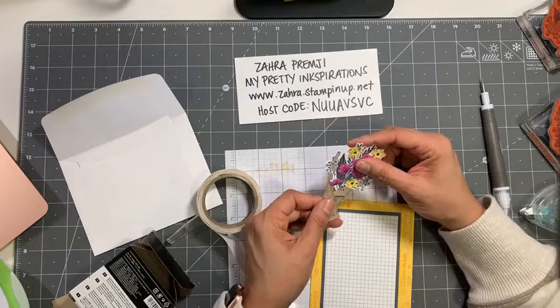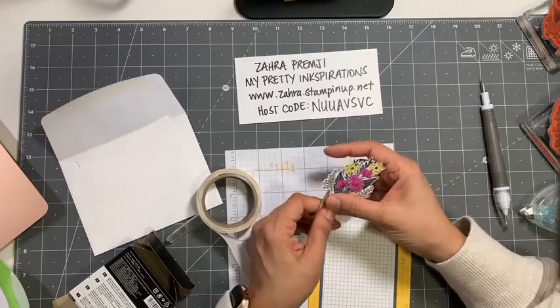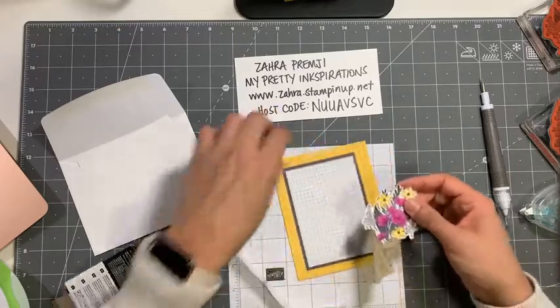Yes, I do. I use my liquid glue quite a bit, actually, which might explain why it's finished, because I did use it to put the first card together.